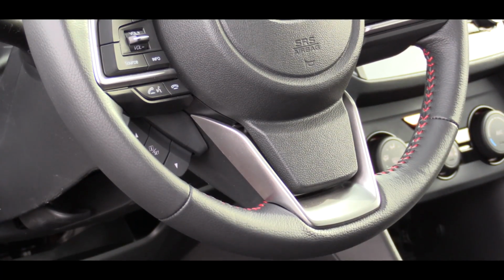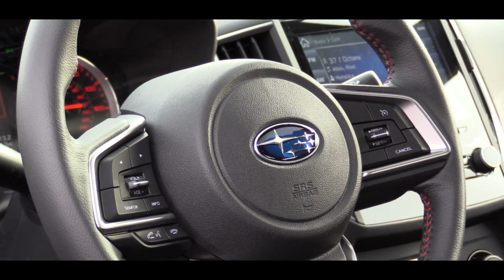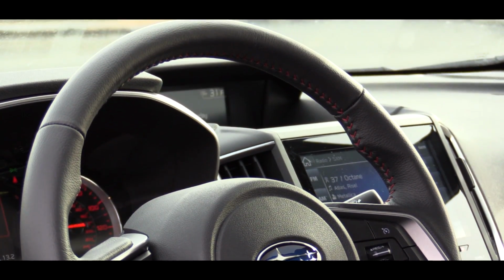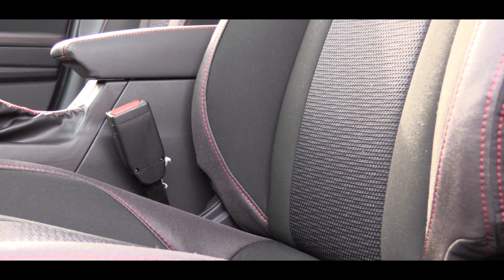But then as far as the steering wheel goes, it is tilt and telescoping. They have larger grips on this one, which I am definitely a fan of. Always a fan of the big grips. Makes me feel like I got better control of the car, but that's personal preference. Anyways, between the tilt and telescoping steering wheel and the seats, definitely able to find my perfect driving position there.